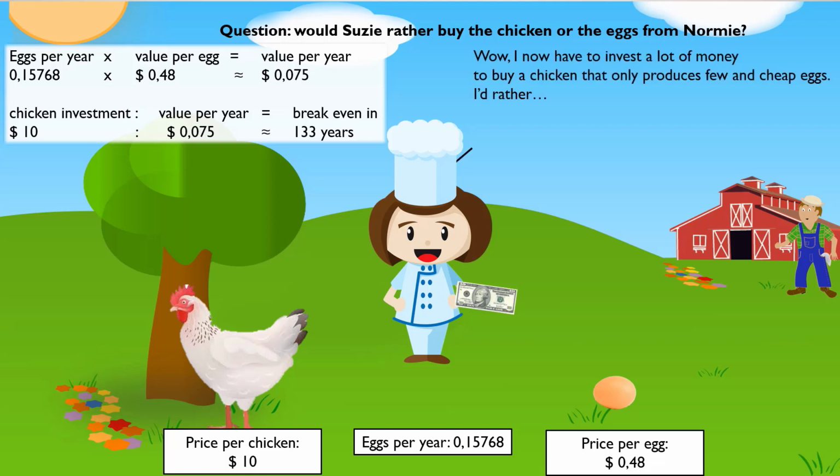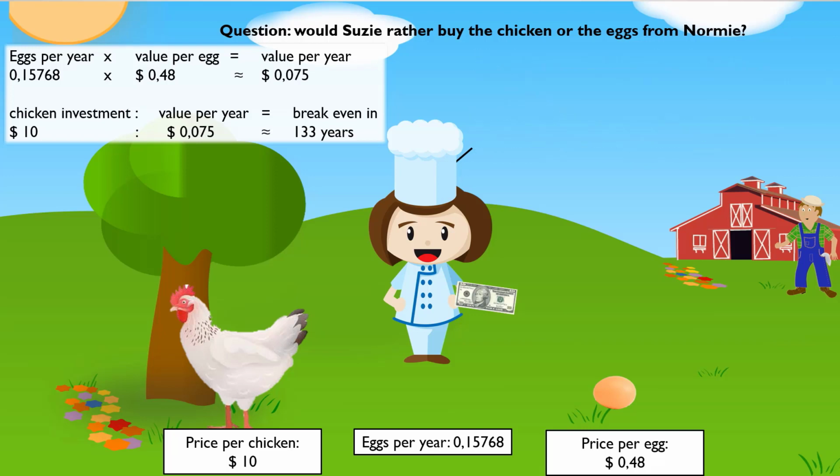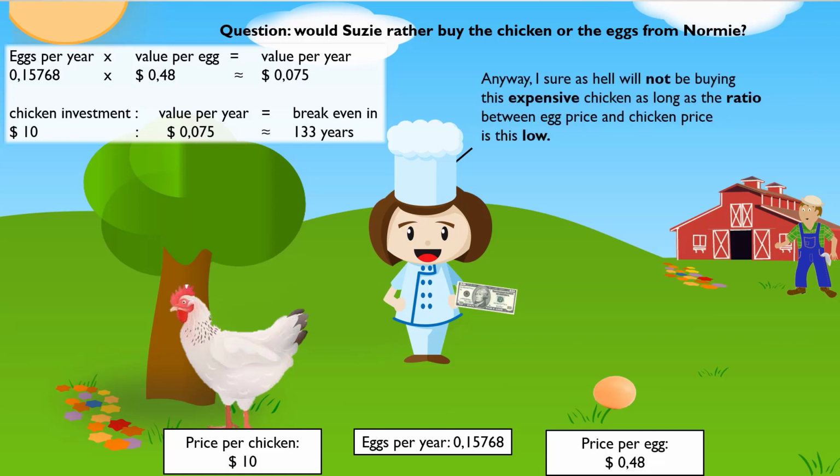I now have to invest a lot of money to buy a chicken that only produces few and cheap eggs. I'd rather spend that $10 on eggs directly. I will have more than enough eggs to power my omelette restaurant for the next 133 years. Or I could spend $3 on eggs to power my restaurant for the next 40 years, for that's when I will retire. I will invest the other $7 somewhere else. Anyway, I sure as hell will not be buying this expensive chicken as long as the ratio between egg price and chicken price is this low.